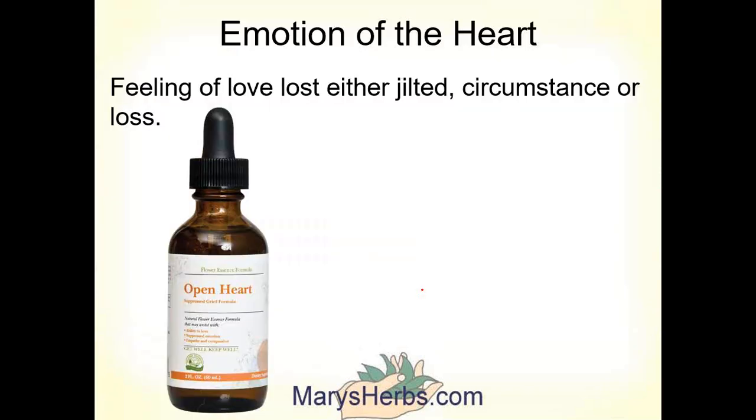The heart can be weakened either physically or emotionally. If you ever had someone break your heart, which is a very common phrase, the heart area actually feels a pain in it, an ache in it. The feelings of a lost love, either from being jilted or cheated on, or if the person had passed away, leaves a physical pain in your heart.